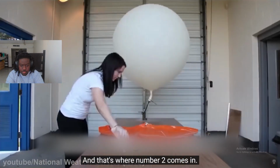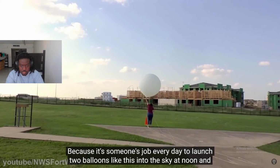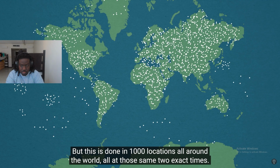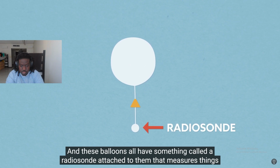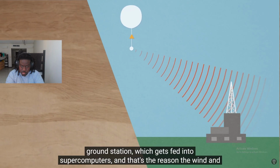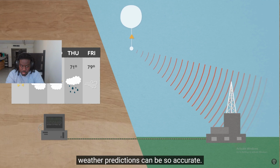And that's where number 2 comes in, because it's someone's job every day to launch 2 balloons like this into the sky at noon and midnight London time. But this is done in 1,000 locations all around the world, all at those same 2 exact times. And these balloons all have something called a radiosonde attached to them that measures things like altitude, pressure, temperature, and wind. And then they transmit the information back to the ground station, which gets fed into supercomputers. And that's the reason the wind and weather predictions can be so accurate.